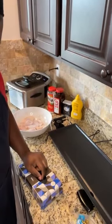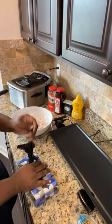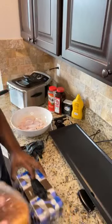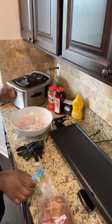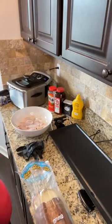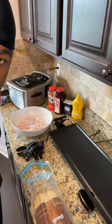Does the bread smell sweet? I'm pretty sure it does, but you know I'm going to find out in just a second. In fact, I'm going to find out right now. You know, we don't throw away that end bread. They say that end bread keeps your bread fresh.